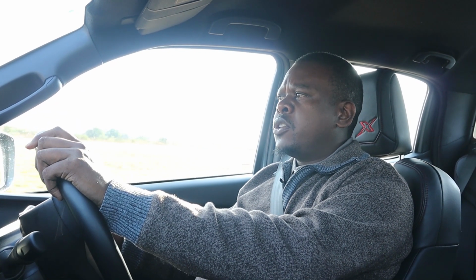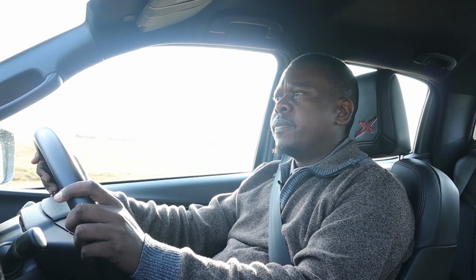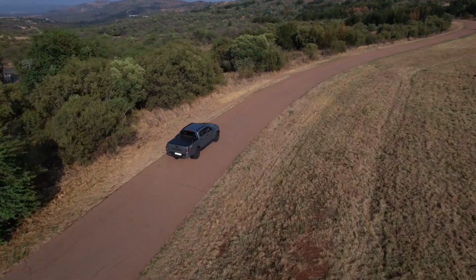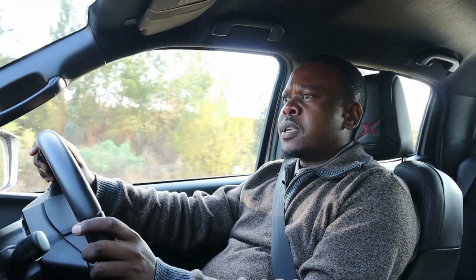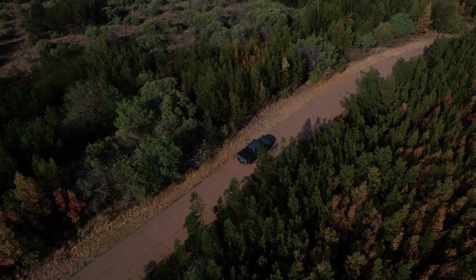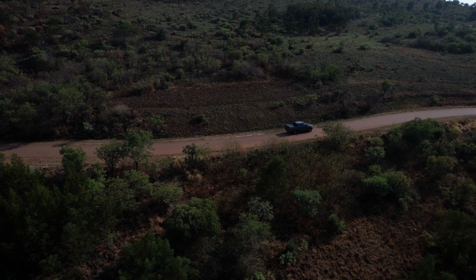One of the most interesting bits about the D-MAX, especially the X-Rider I suppose, is that the lifestyle double cab bakkie market has just exploded over the past few years. In fact, some of the brands are selling more double cabs than single cabs, which obviously is the workhorse. You'd expect that they would sell more workhorses than leisure cabs, which is the double cab. But they don't, because of the popularity of the bakkie market in South Africa.